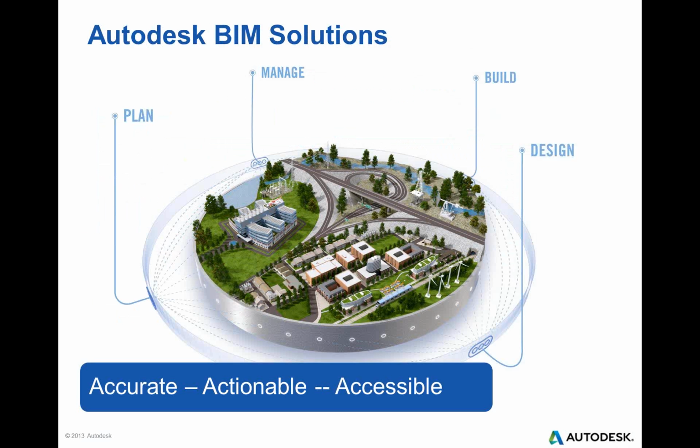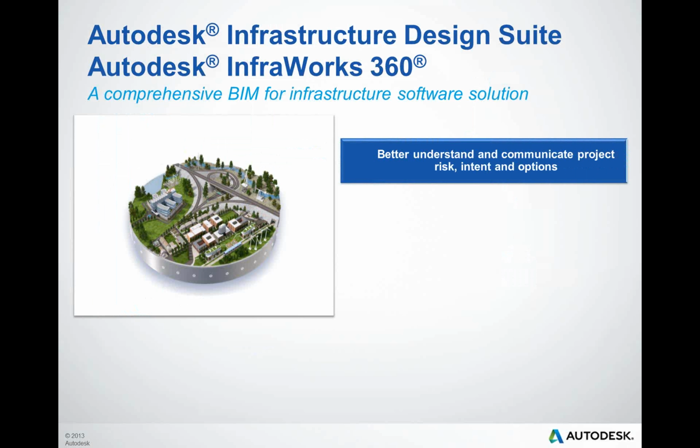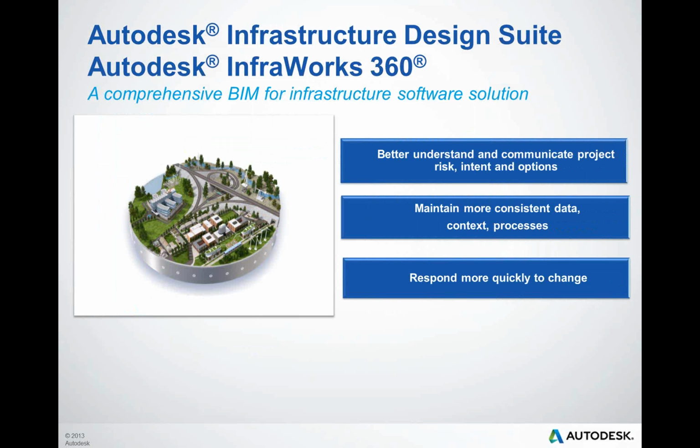So once again, Autodesk's BIM Solutions, we're able to plan more efficiently, manage, build, and design. We're more accurate, quicker reaction, and accessibility to more stakeholders in a quicker amount of time. So we're going to be able to better understand the project, communicate risk, intent, design alternatives. We're going to be more consistent. If we're more consistent, we should be more efficient. We're going to be able to respond more quickly to change.